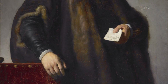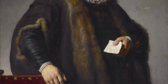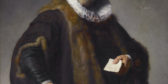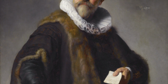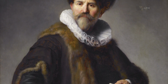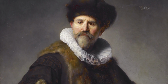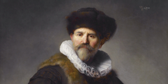Thus, Portrait of Nicolaes Tulp is more than a record of an individual. It is a portrait of a social type that embodied the Dutch Republic's rise. The painting captures the merging of personal identity with economic authority, all while foreshadowing Rembrandt's lifelong ability to give his sitters psychological depth and spiritual weight. For both artist and subject, the work stands as a monument to ambition realized, one through commerce, the other through art.